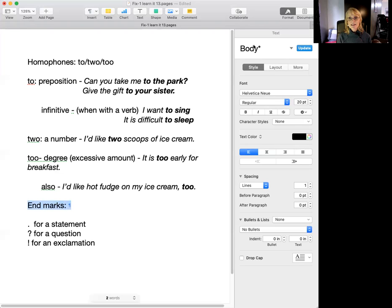And then the last thing on the Learned page is talking about the different ways you can end a sentence. You notice when you do your passages, your editing, they leave off the end marks and you have to decide which end punctuation to use. And so far it's been periods because that's all we know.